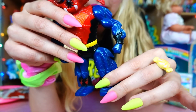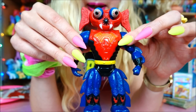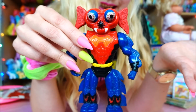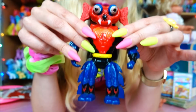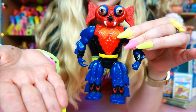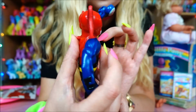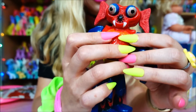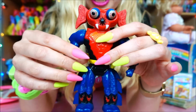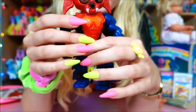This is from 1985, so it is from the 4th wave. Came with the evil Horde, so Hordak and all of these characters. So technically it's one of the enemies from She-Ra. It's in the She-Ra cartoon, not in the He-Man cartoon, but the evil characters from the She-Ra cartoon were released in the He-Man toy line. So Montana, funny little character. I actually own a little rubber eraser of this character already, so I'm happy to have the figure now.